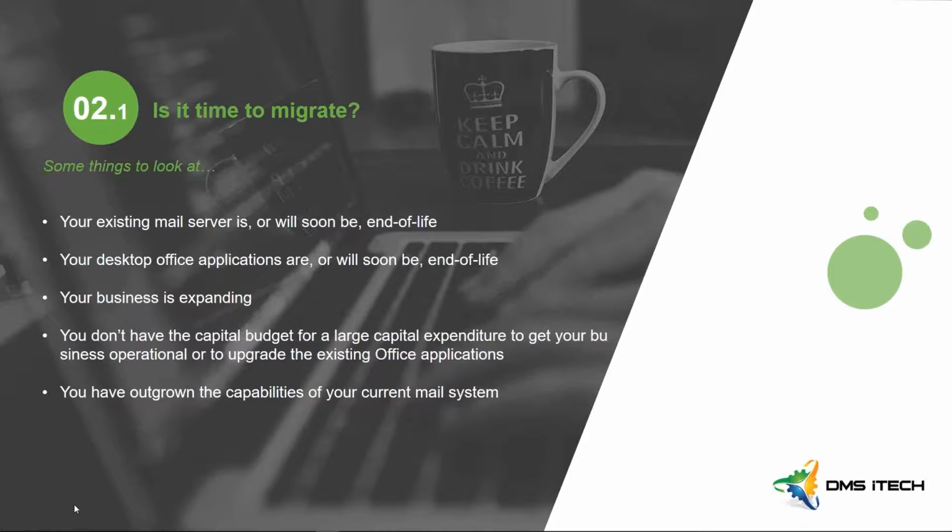You may have added more employees or additional offices, and collaboration and access management is becoming more difficult. So perhaps you have a greater need to support mobile workers. You don't have the budget for a larger capital expenditure to upgrade, or purchasing new hardware and licensing requires an expensive upfront cost that may not be possible, or you didn't budget for it. And you may have outgrown the capabilities of your current mail system. So you have an increased need for more sophisticated collaboration and management of your email.